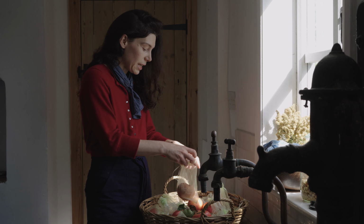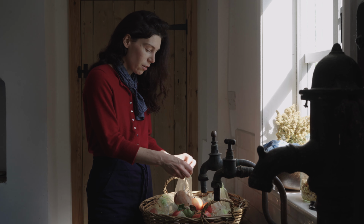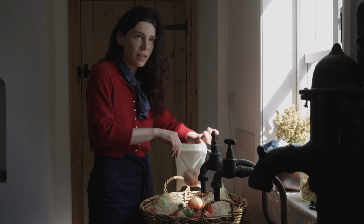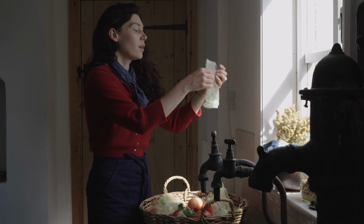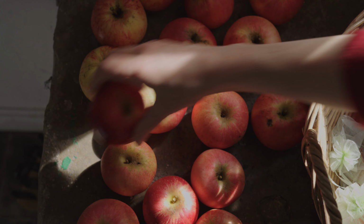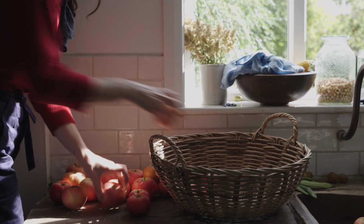It's turned into a really nice day. It was raining for ages, like all week, and then suddenly today it just brightened up and got really sunny and warm actually.